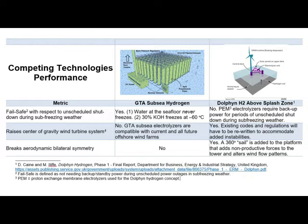Positioning the electrolysis system on a platform above the splash zone raises the center of gravity, requiring the ballasting system and substructure dimensions to be modified to ensure the turbine remains stable. Codes and regulations for offshore wind turbines will need to be rewritten to accommodate the new inertial, aerodynamic, and hydrodynamic forces caused by the platform mounting.